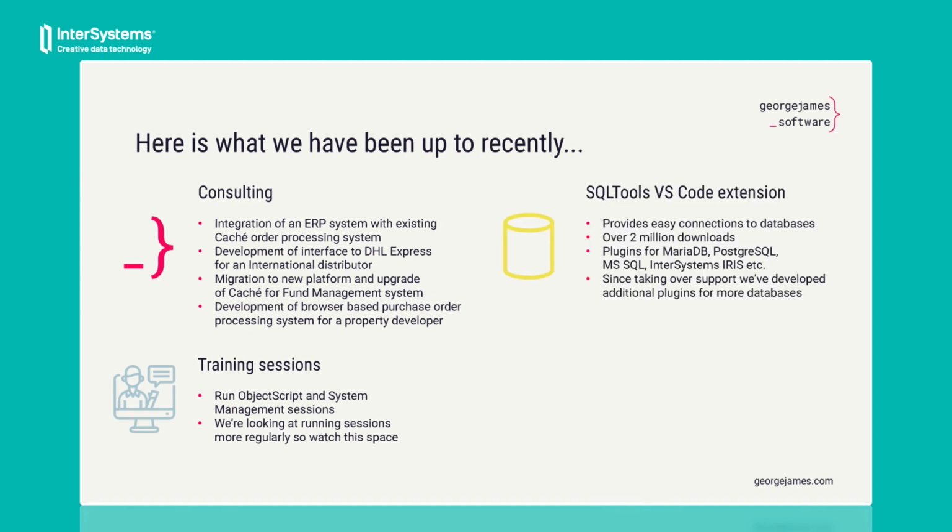We also do a lot of work in the VS Code space. One example is that we have recently become maintainers of the SQL Tools extension. It provides easy connection to a number of databases, making it easy to work with your code, quick to connect, and increases productivity. It works with plugins such as MariaDB, Microsoft SQL, and of course, InterSystems IRIS. Since taking over, we've also developed additional plugins for other databases. It's had over 2 million views in the VS Code marketplace, so make sure you check it out if you don't use it already.